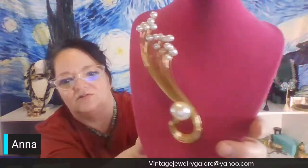It is about a 5-inch brooch. It's faux pearls. I don't know who the maker is, but it's wired like the earrings and bracelet.